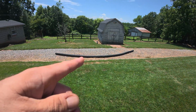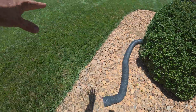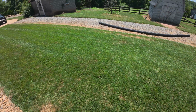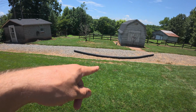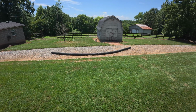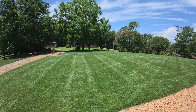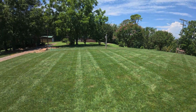I got the pipe out there because my gutter's drained and it makes it even worse. So this is just a bad area to begin with. That low spot, it is a tire track, and it's also where water likes to puddle a little bit. But out in here, it was pretty bad. It is starting to get better.